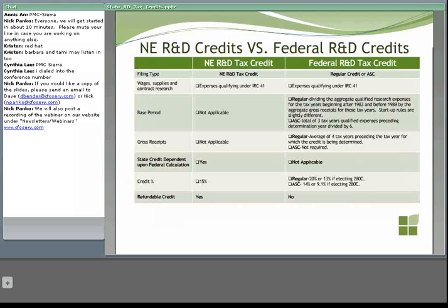Again, we go back to the documentation. Nebraska doesn't specifically indicate what the requirements are. But generally, if you follow your documentation and record retention for the federal credit, that should suffice for the Nebraska credit as well. And that's all I have for Nebraska.